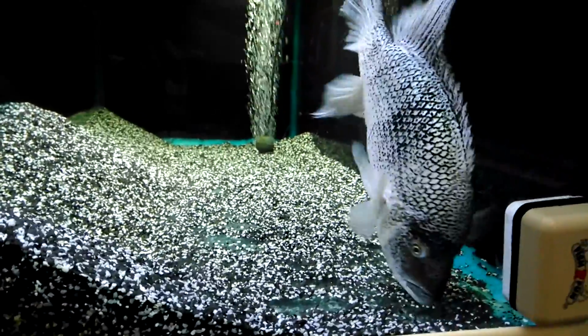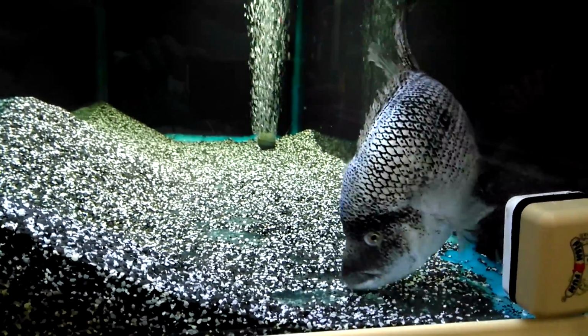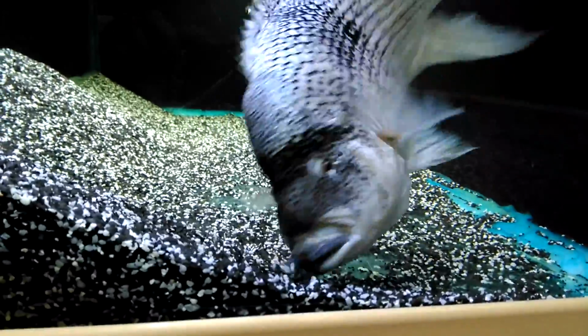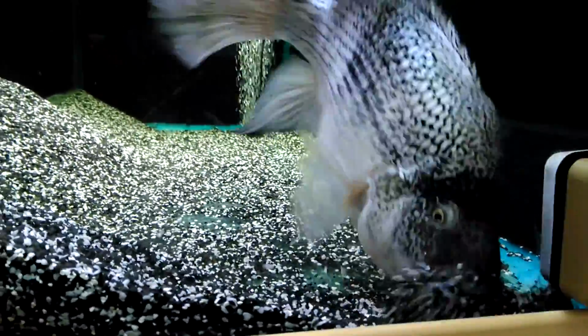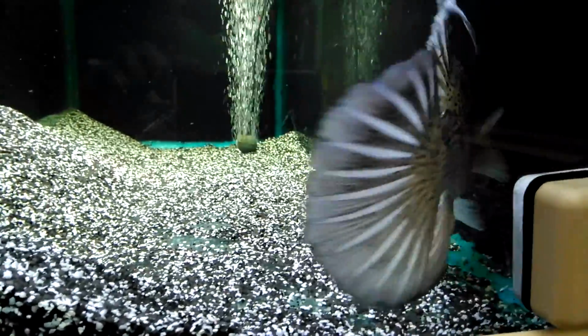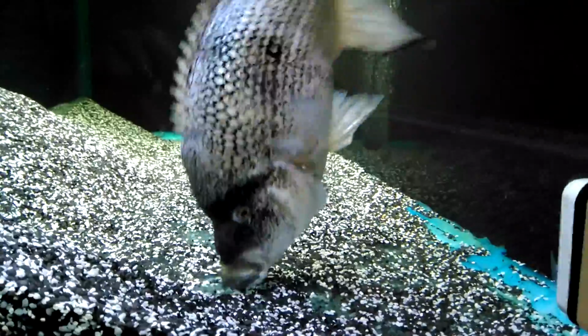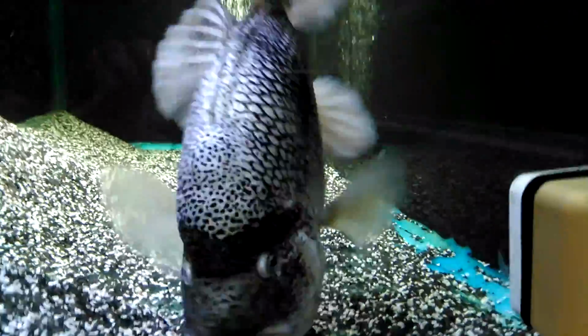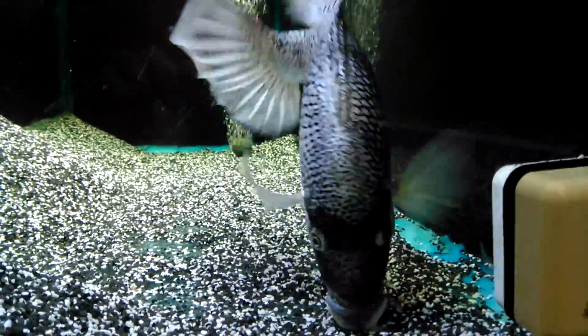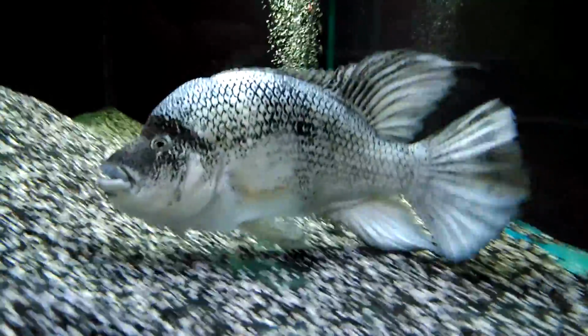Right, here we are at my other Haitiensis tank. This is what we call JCB, and what's he doing? Digging as ever, like a JCB. So this is the tank that Crazy Joe was in, but now we've got JCB in it. So I had to take him out of the tank. He's a big old boy, 15.5, 16 inch.